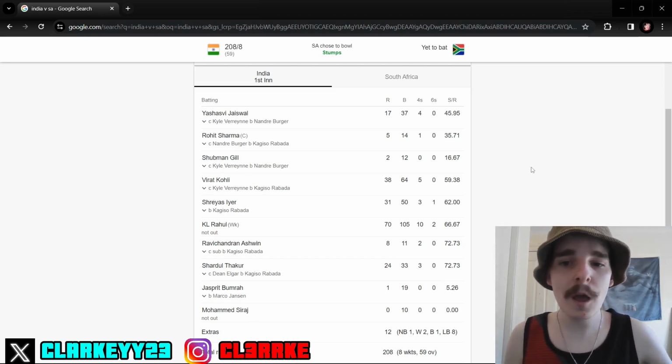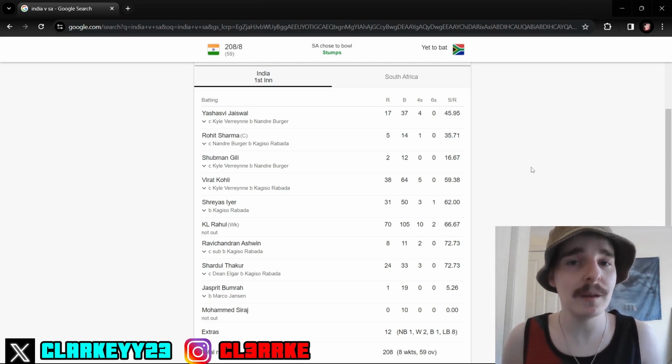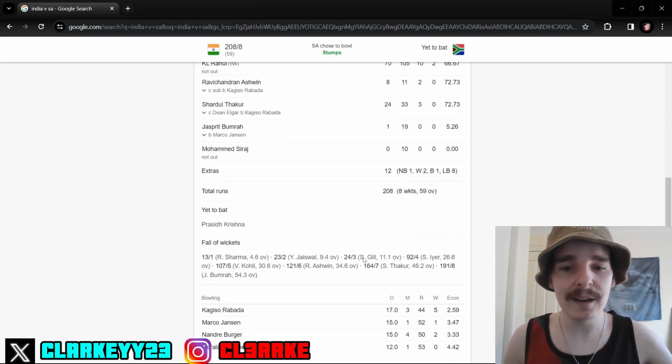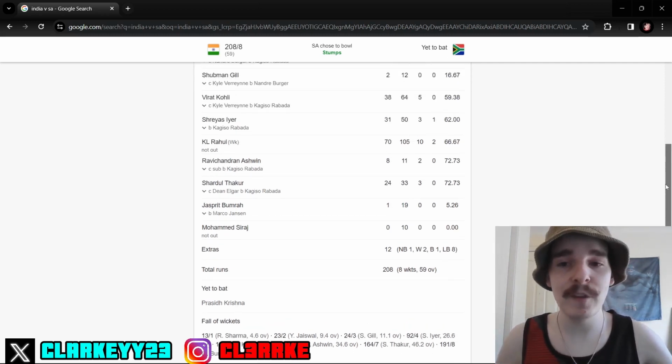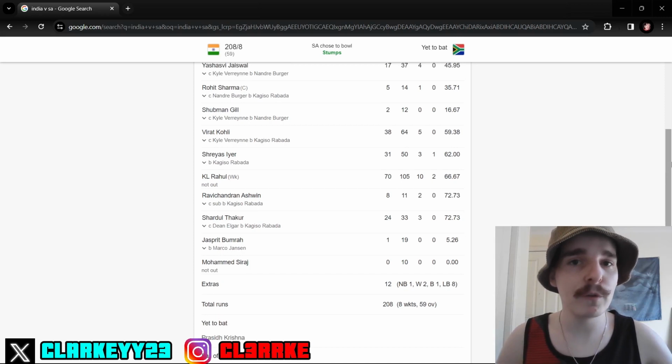So a Kohli with a nice 38. A few play and misses, set up pretty nicely by Rabada to get him out. Just played at it too late. He was gone for 38, but played quite well. Good to see him in the runs on the return. Shreyas Iyer got one that stayed a little bit low, cleaned him up. He's gone for 31, and then that partnership starts to fall apart, 92 for 4, 107 for 5. You are feeling the pinch, let's be honest, on a very nice surface for the bowlers.